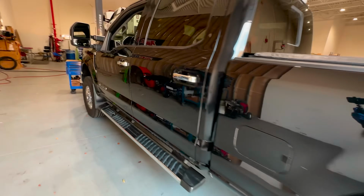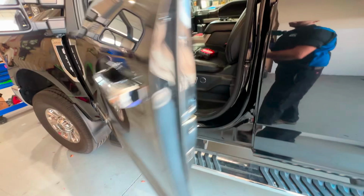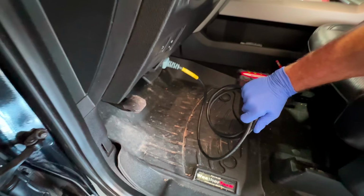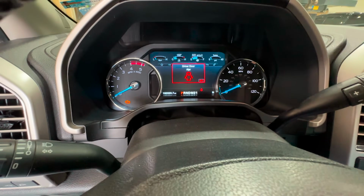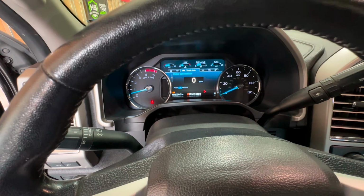2017 FX4 F250. We have a little bit of a problem. VCM preemptively installed, because I'm going to tell you there's already going to be a code. Because if you guys wait with me, you're going to see why we have this in the shop.